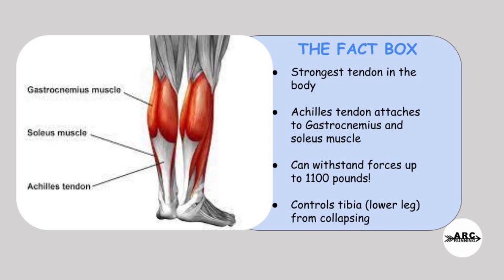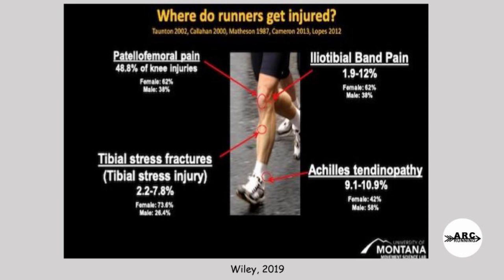There are a lot of different roles for this tendon and the muscles that it connects with, but a large part is to help control the leg from collapsing. Obvious functions, of course, are to stand up on your tippy toes and stuff like that. So we did patellofemoral pain first, and now we're on Achilles tendon pain, which is an area of vulnerability or injury for about 9 to 10% of runners.